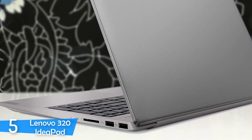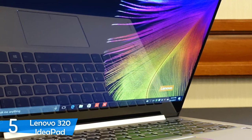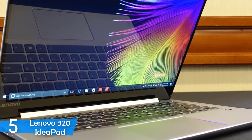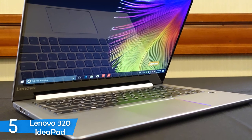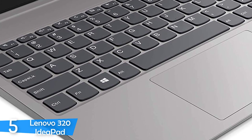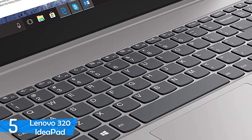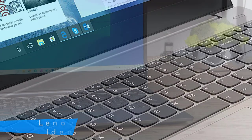In terms of performance, this laptop is packed with some great value parts that make this one a great budget pick. For example, it's packed with Intel's 8th generation quad-core i5-8265U processor with a boost clock speed of 3.9 GHz. On top of that, it also has 8 GB of RAM and 128 GB of SSD storage to boost the speeds. With a good battery life and performance specs that allow it to be a good productivity tool, the Lenovo 320 IdeaPad is a great budget pick.